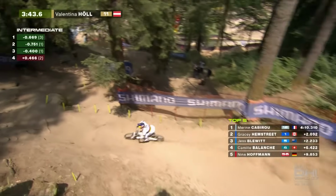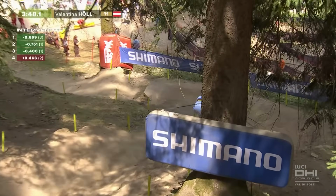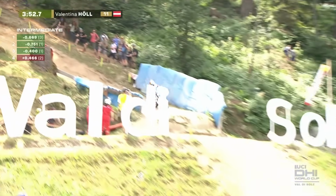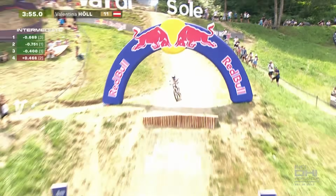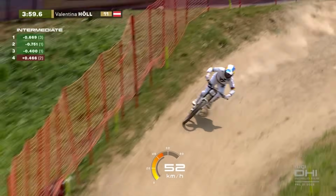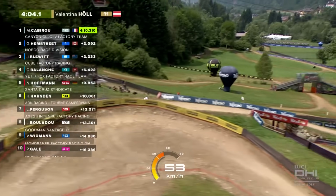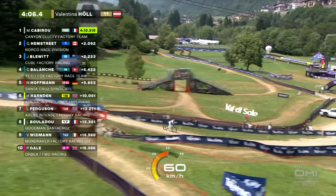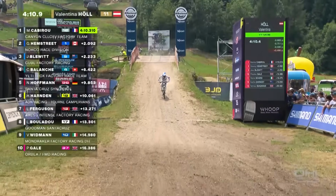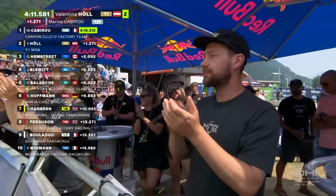Unbelievably tight racing here in 2025, the UCI Downhill World Cup, given the track that they're being faced with today here in Val di Sole Trentino. An absolute dust bowl, blowing apart, full of rocks, full of roots. Valentina Hole exits the woods. Just 2 corners and the bridge to go. Sneaks 1 pedal stroke in there. Valentina Hole heading down towards the line now for the YT mob. 58, 57 kilometers an hour. Here comes Valentina Hole. Is she headed for the hot seat? Valentina Hole goes second. Marine Caberu holds on.